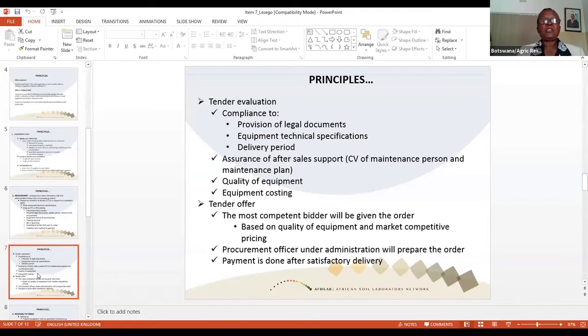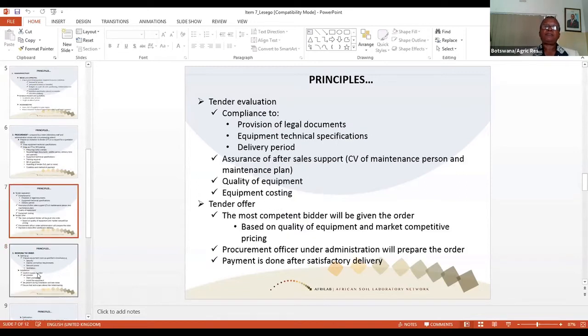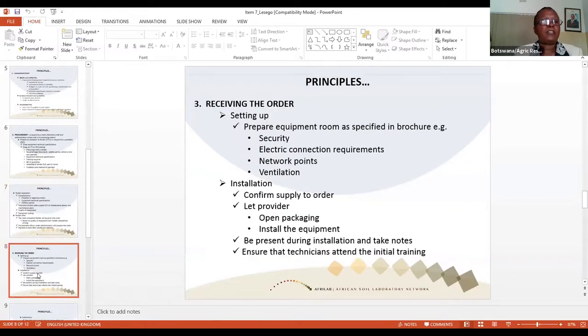Now that you have done all that, you have done the evaluation, you have placed the order, now you go into receiving the order.